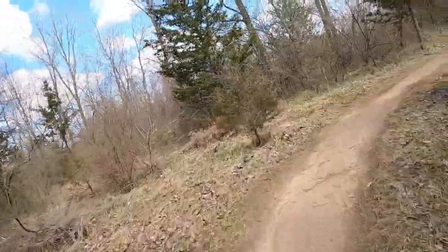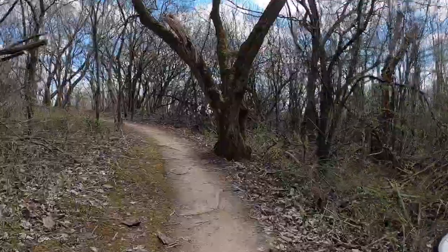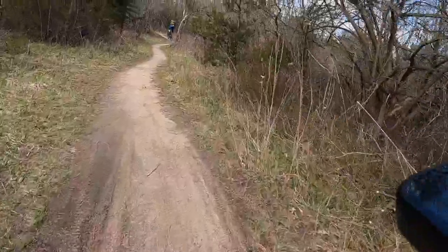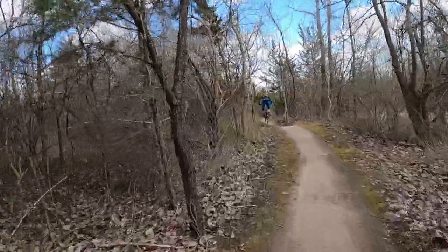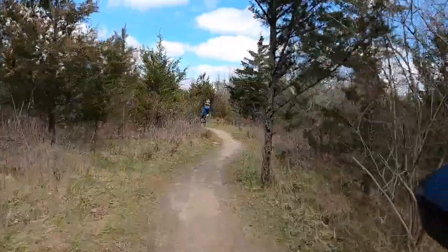We continued on Serpentine. This part of the trail is fast but doesn't have very many features. At this turn you have to be careful of your speed because there's a bunch of loose sand right there. The trail gets a little bit flowy as you get towards the path.